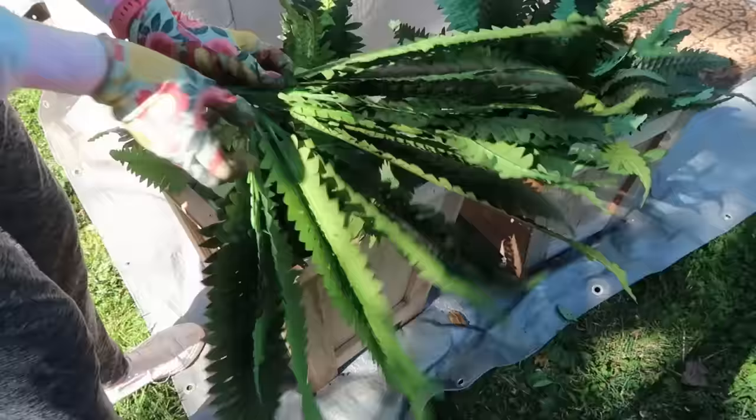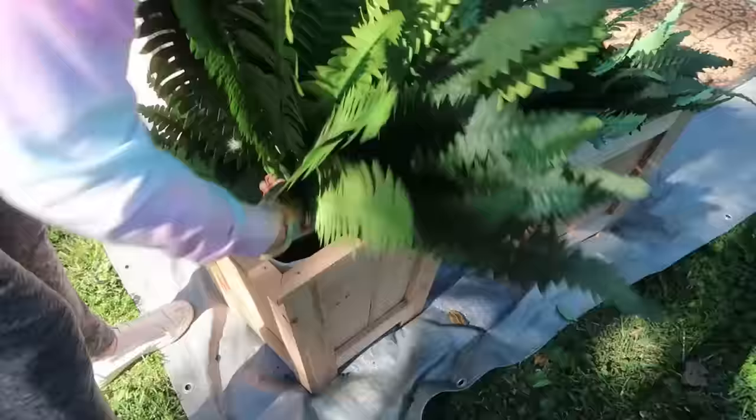And two of them is plenty big enough for this big flower box. I love these. They're so pretty, and they would be really beautiful with some real flowers in them. So eventually, maybe.